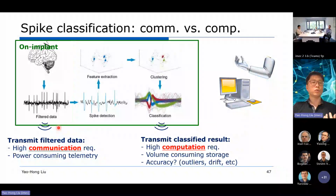You can also choose to transmit the data after you perform all of this computation, and then you transmit the result of the classification. In this way, you transmit much less data, so you save energy. But the downside is that you will need a pretty large storage space to perform all of this computation. And accuracy could also be a potential concern because it's very sensitive to outliers, drift, etc.